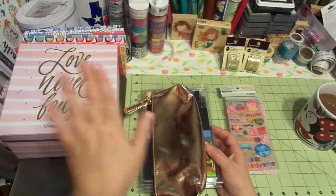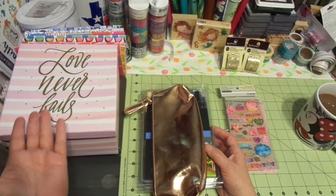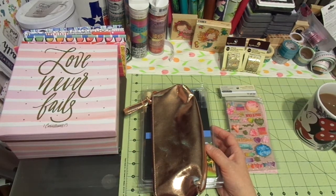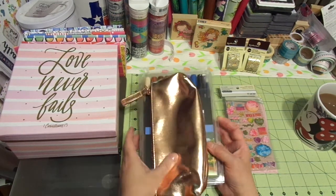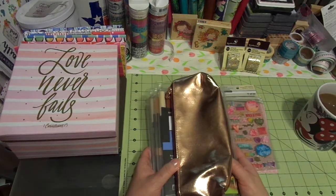I don't put markers in an upright pen holder very often because they say don't do that. And I had a whole set of Creative Memories pens that I had forever. They were great until I did that. So there is some logic to that thought. So I'm going to see if I can get them all in this pouch. If not, I'll have to find a different pouch.